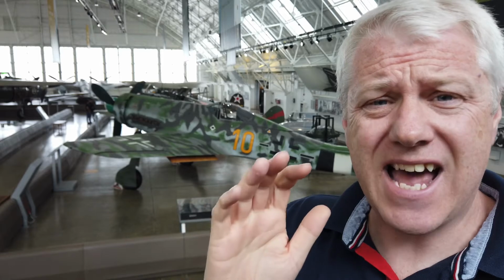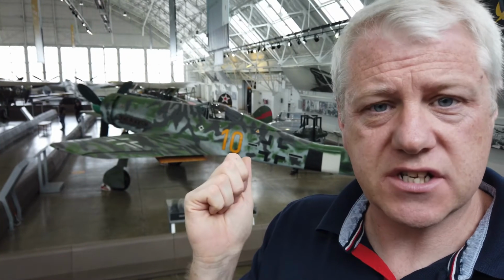Arthur, I don't care what Axis aircraft you've chosen, nothing will come close to this aircraft behind me. This is the pinnacle of German piston engineering in World War II. This is the Focke-Wulf 190D, long nose, or Dora as it was more colloquially known. This aircraft is absolutely amazing, and there is nothing in the Axis armoury that will come even close to this aircraft. Let me tell you the story about this aircraft and let you all make the judgment whether mine or Arthur's is the best Axis fighter ever.